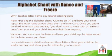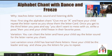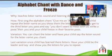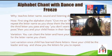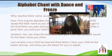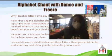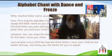And lastly, we have the alphabet chant with dance and freeze. This one we are going to show you how exactly you can incorporate this at home. So I'm going to make my screen bigger so that you can see. All right, Miss Lala is going to help me. So I would be the parent.